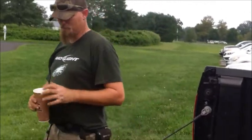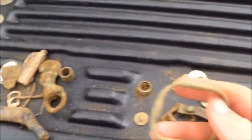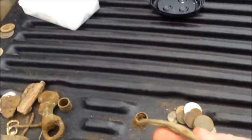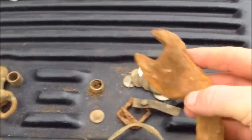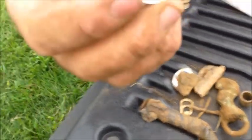That's the pre-walk of shame. There's no pre. There's no walk. Colonial buckle, nice old wrench. Mine still wins because I got the standing liberty.